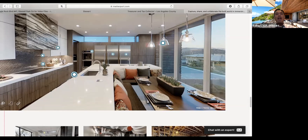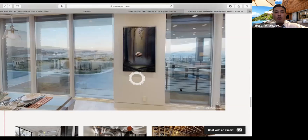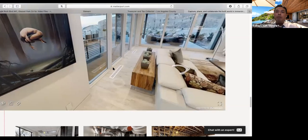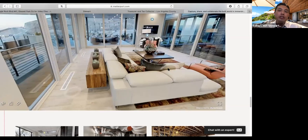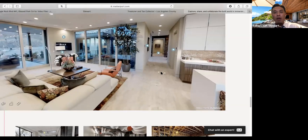So if you have a client who doesn't want to show their family pictures or their kids' pictures, they need to hide them somewhere. For example, with this painting, when you go to the front, you'll be able to see very detailed paintings over here. It's the same thing with the pictures. So if you want to do this, make sure they remove all their family pictures or any personal items.